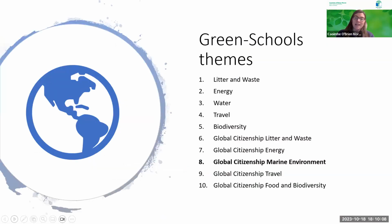So I mentioned the 10 different Green Schools themes that we have. So you can see how you work through them there. You do have to work through them in consecutive order. So most of you should have achieved your first 7 flags by now. There might be 1 or 2 schools who might have had to skip a couple in the middle. But pretty much everyone should have gotten those 7 flags, and now you're working on the marine environment flag.